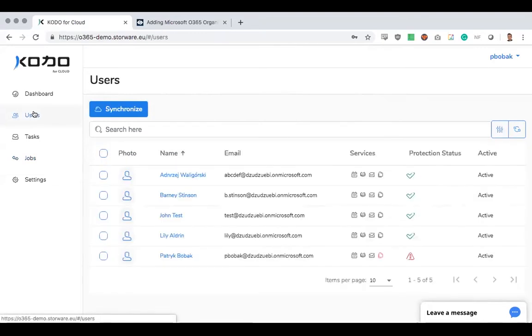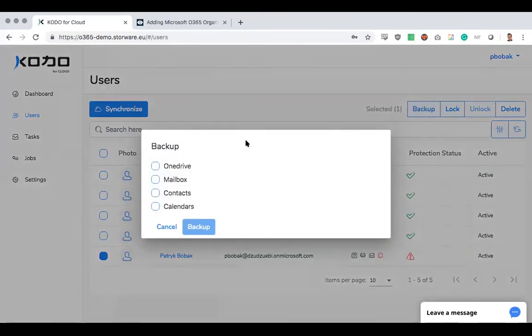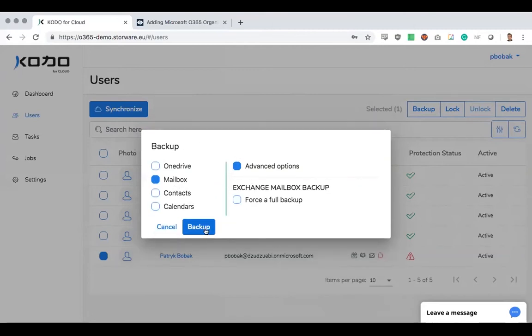But creating a job is not the only way to start a backup. We can also do this manually. It's also very simple. We simply select the user we want to protect, click the backup option. We can select which feature we want to protect, but also when we are starting the backup manually, we have some advanced option for every feature. And this advanced option is to force a full backup, because generally every backup is incremental. So of course, the first backup is full, every next backup in the chain is incremental. But if we want to force a full backup, so download all data once again, we can also do this manually. Okay, so let's maybe start an incremental backup of my mailbox.